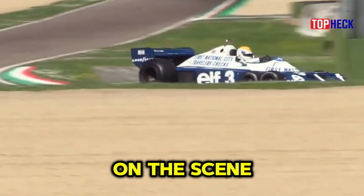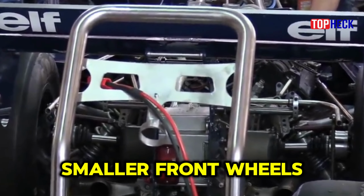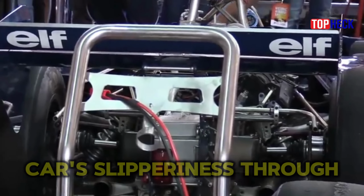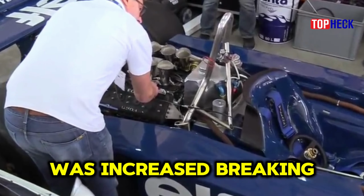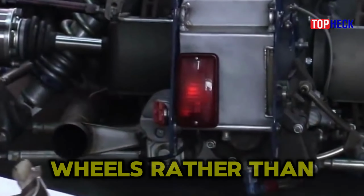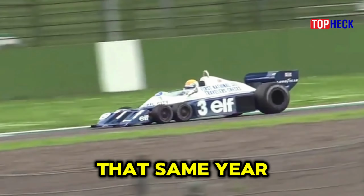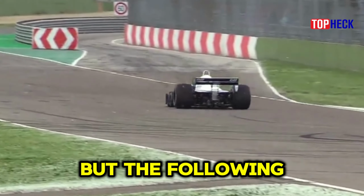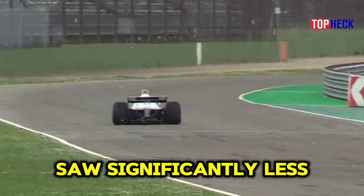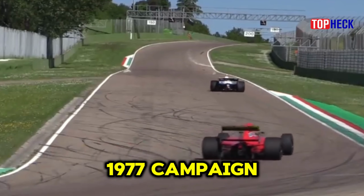8. Tyrrell P34. One look at the Tyrrell P34 and it's easy to see why F1 fans were shocked when it appeared on the scene in 1976. Designed to fit a pair of smaller front wheels behind the front wing and improve the car's slipperiness through the air, the P34's other advantage was increased braking area spread over 6 wheels rather than 4. Jody Scheckter won the Swedish Grand Prix that same year, with his teammate Patrick Depailler coming in second, but the following season saw significantly less success for the design, and it was retired after the 1977 campaign.